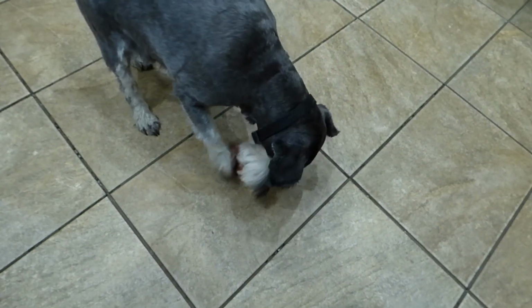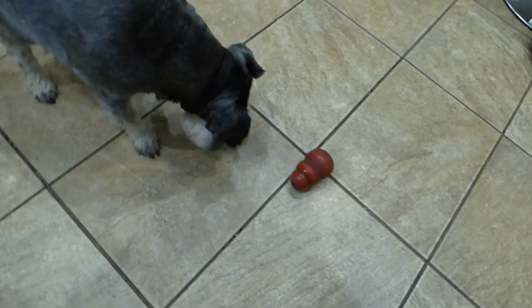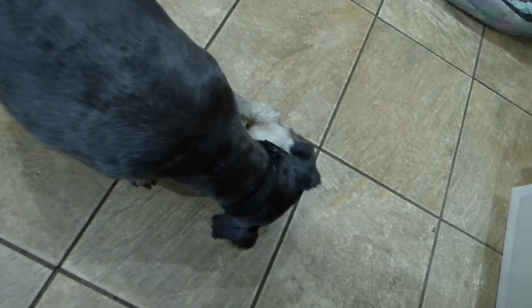Now if you heard a lot of bumping and thumping going around just now, it's Mo here. She's got a little piece of cheese tucked up inside the Kong and she throws it around a lot, so don't worry about the banging noises. It's not my boiler, to be honest.